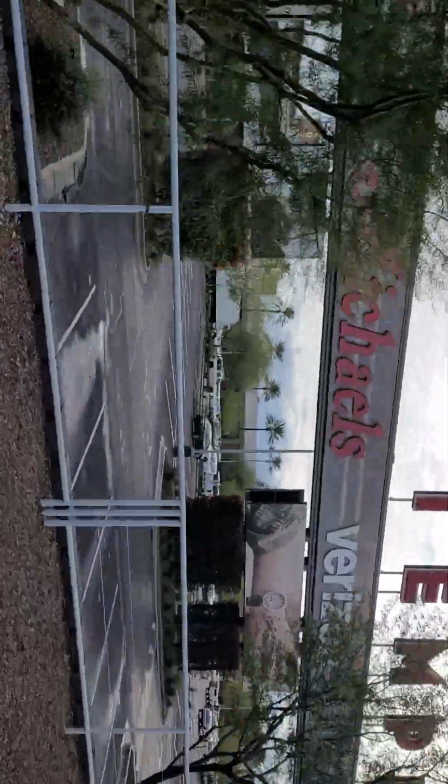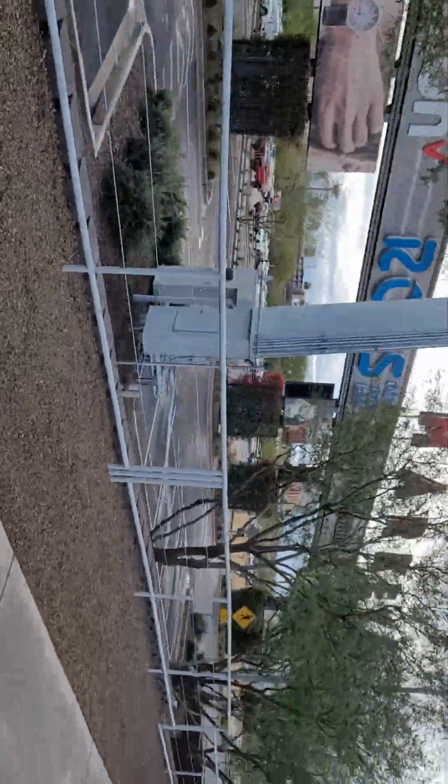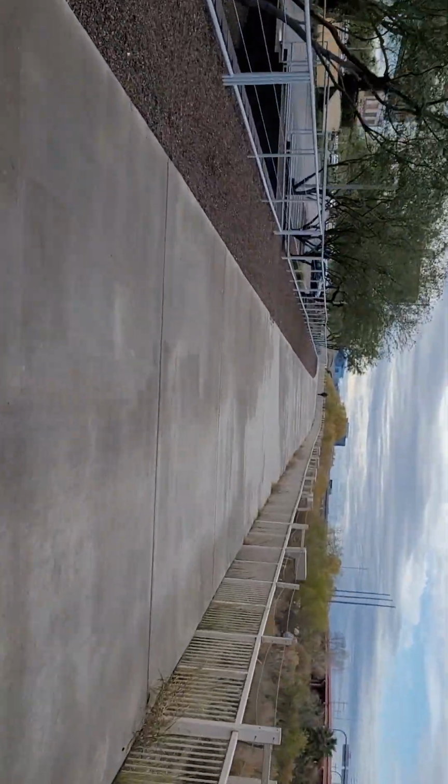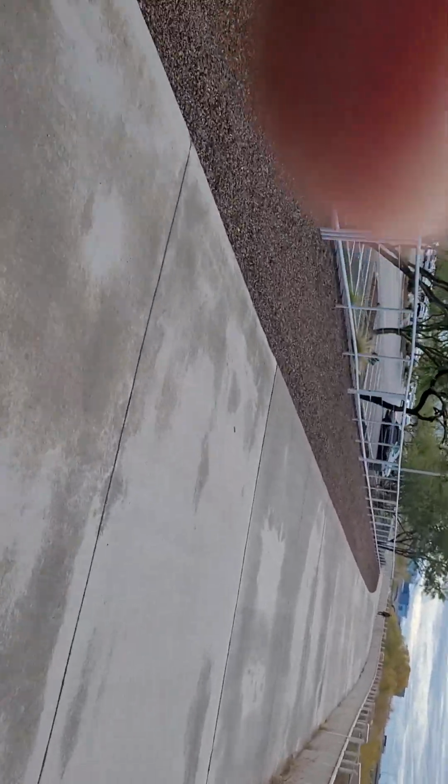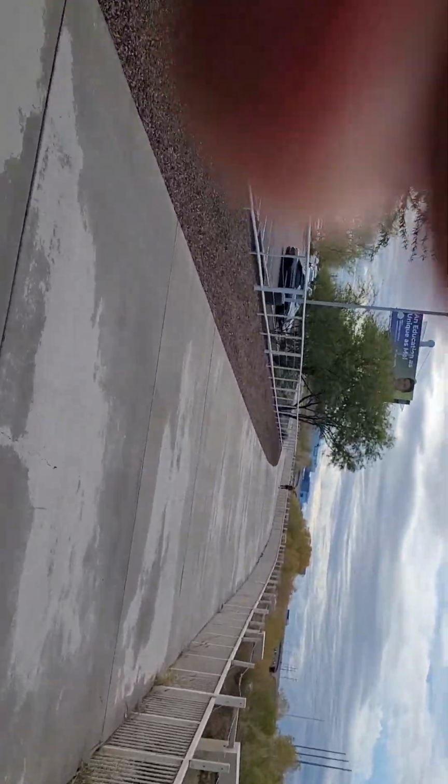Tempe Marketplace. Anybody's familiar with this? Right outside ASU here. They have the nice biking paths, and ASU is kind of known for having a lot of scooters. We also test the driverless vehicles.